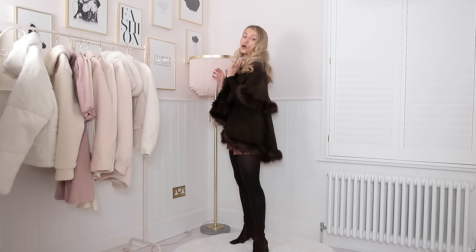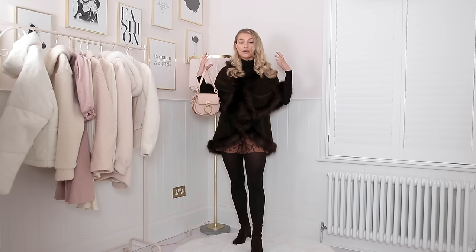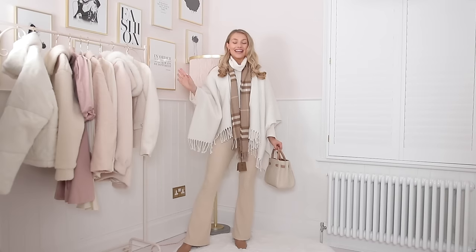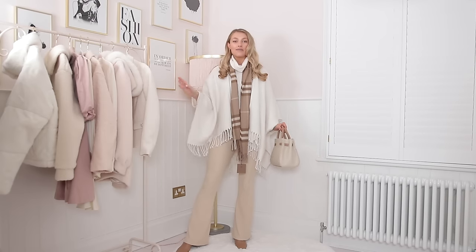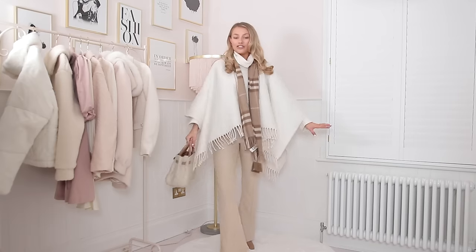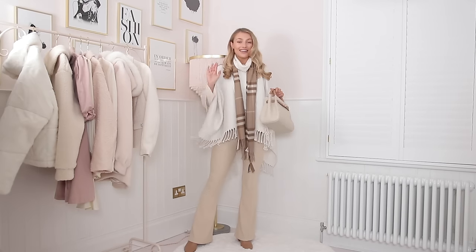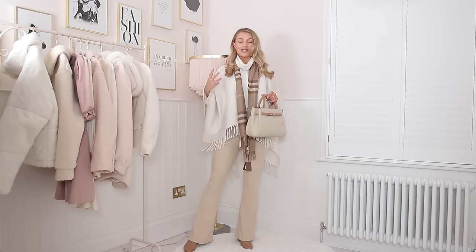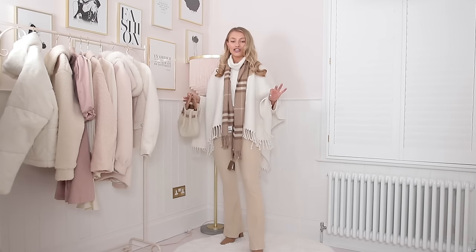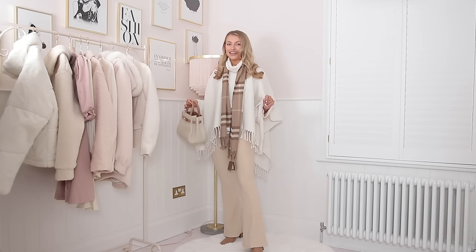It looks so expensive. And to be honest, I'm just in love with this entire look. Guys, another heavenly outfit. And I mean that kind of literally because I feel like this cape makes you look like an angel, like a snow angel. I just love this look so much. I think it's so grown up and chic. This is such an expensive looking outfit. I don't know where to start.